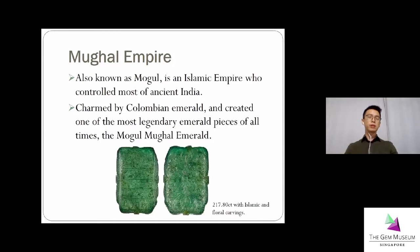Once the word got to Asia, around the same time in the 17th century, the word spread to India, when it reached an Islamic empire that controlled most of ancient India, an empire known as the Mughal or Mogul. They were so charmed by this Colombian emerald, they actually ordered some from the Spaniards, right? They ordered some, and eventually they created one of the most legendary emerald pieces of all time.